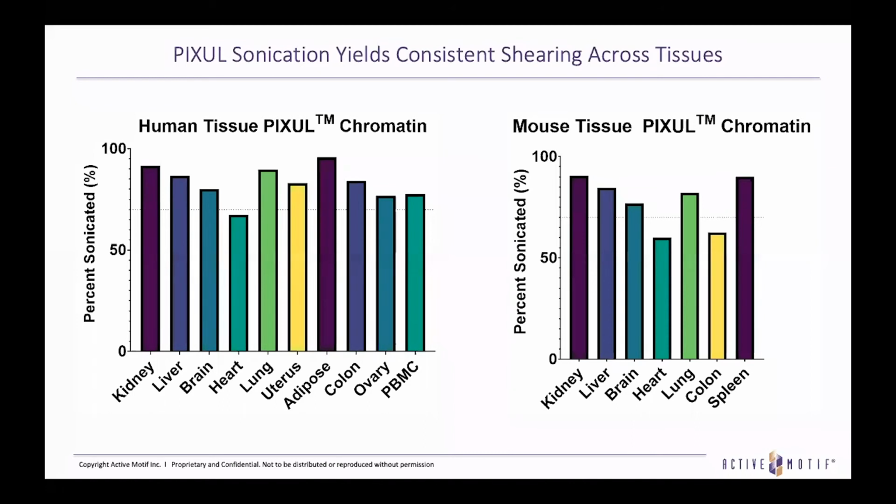And what we're excited about is that this means that for each of these organisms, we can sonicate chromatin under a standard set of parameters and come out with material on the other side that is appropriately sheared, of the correct size, and suitable for downstream ChIP-Seq application. So this is really exciting because we feel that this throughput is high enough to accommodate clinical volumes of samples.